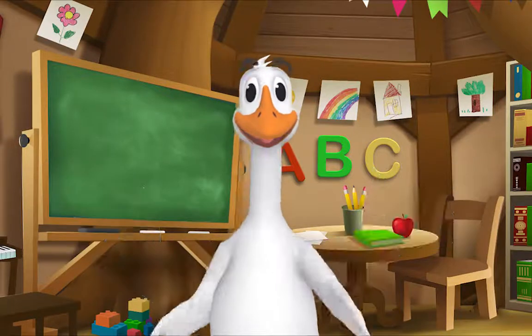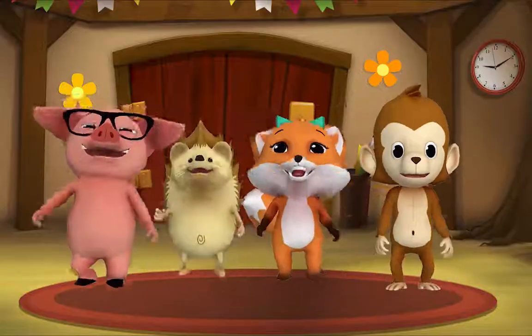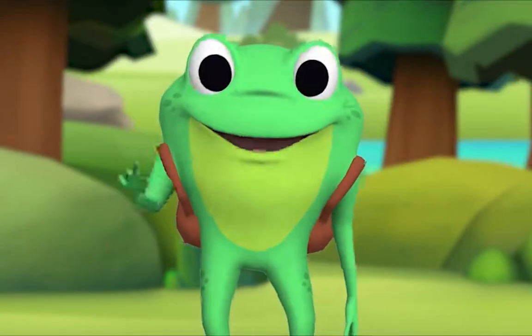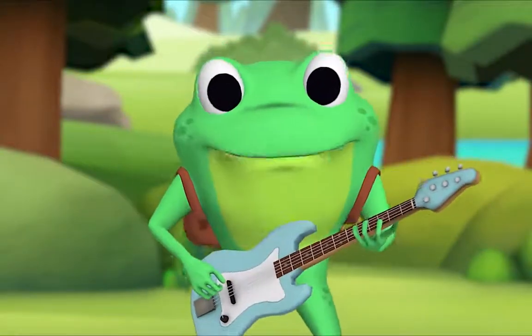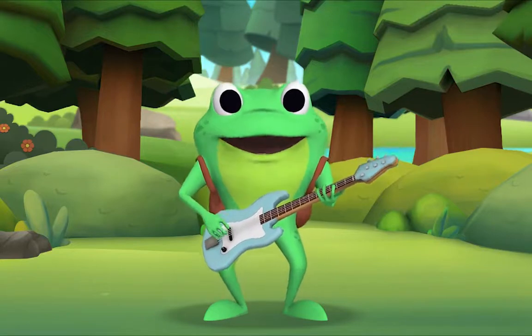Kids, it's time for a sing-along with Mr. Frog. Remember to say hello when you see him. Hello, kids! Hello, Mr. Frog! I'm going to teach you a song called The Ants Go Marching. I'll sing the first verse, then you sing along with me.